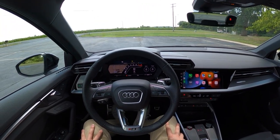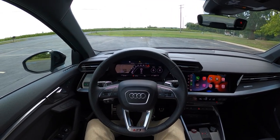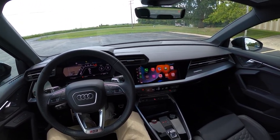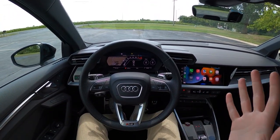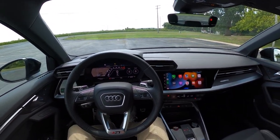Today we're driving the 2022 Audi RS3. I don't really know what I want to do in this video. I just put my camera on this morning, afternoon I suppose, and decided that I wanted to go for a drive in the Audi RS3 because we don't spend a lot of time in Audis, especially me.